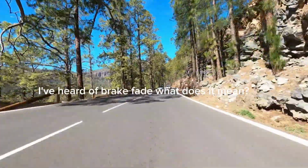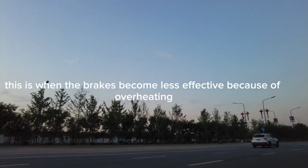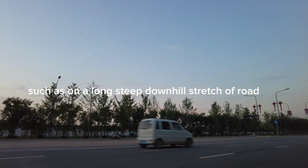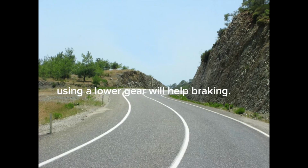I've heard of brake fade. What does it mean? This is when the brakes become less effective because of overheating. It may happen if they are used continuously, such as on a long, steep downhill stretch of road. Using a lower gear will help braking.